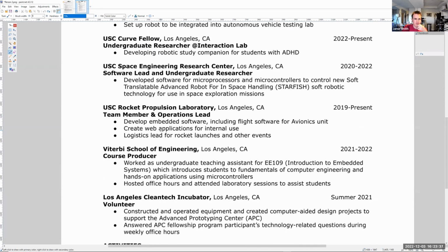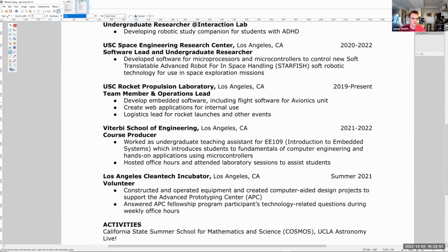Develop software for microprocessors and microcontrollers to control these systems. This is good, but I would also really like to see specific programming languages. Did you use C++? Did you use Python? Did it involve image processing? Give me some more details. Develop embedded software for what? I'd really like to see more details.